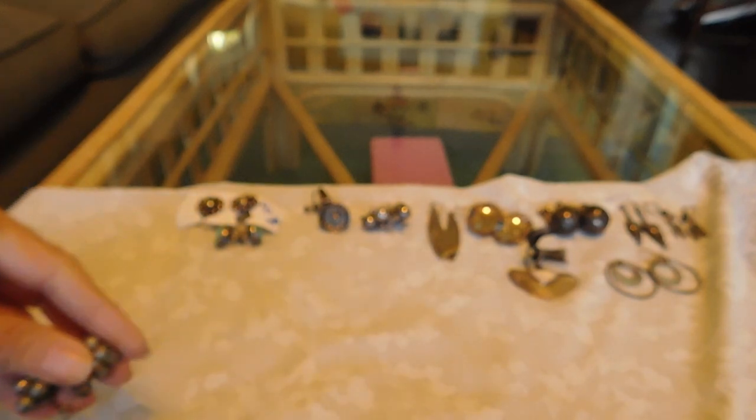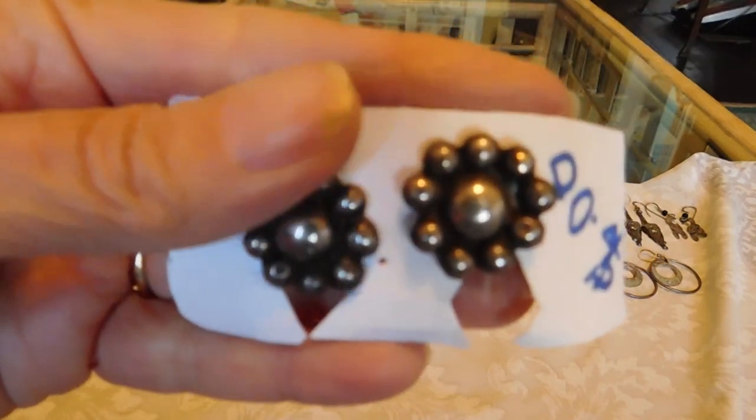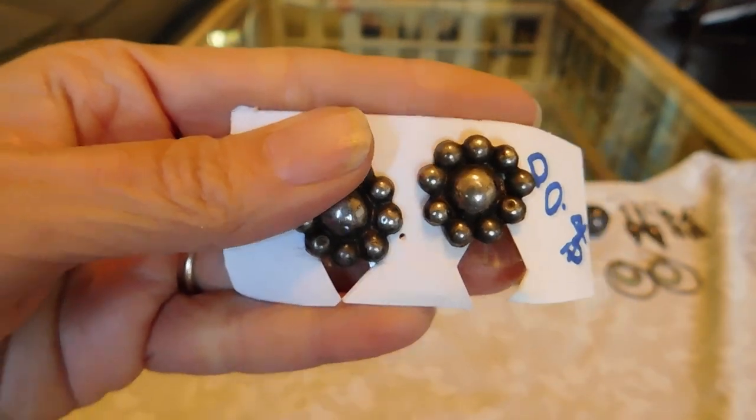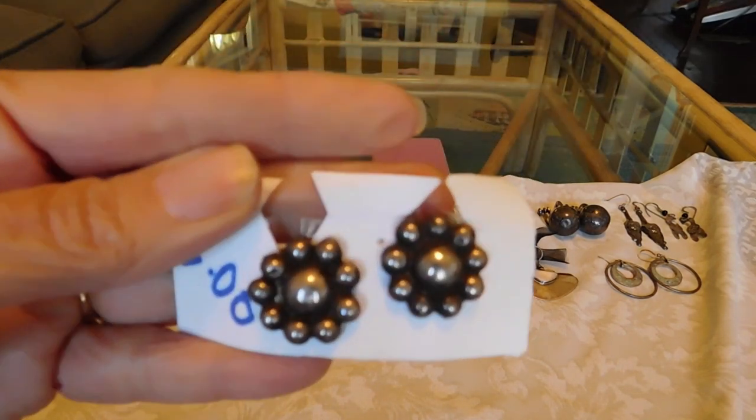I don't think those are Mexican. Funny, very similar. Oh, these are cute. These look like they could be Native American, Fred Harvey era 30s, but I'm guessing since there hasn't been any other Native American jewelry in here that they're Mexican. But let's see. Oh, they're all taped to this card. Okay, I can't get these apart right now. But no, I'm not seeing any marks on them at all. So they could be Native American. Very cute.